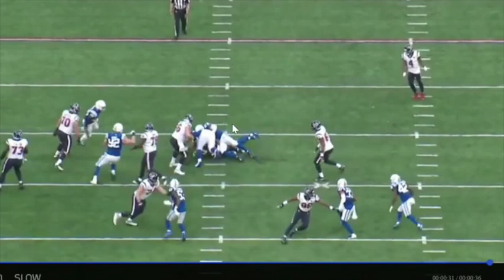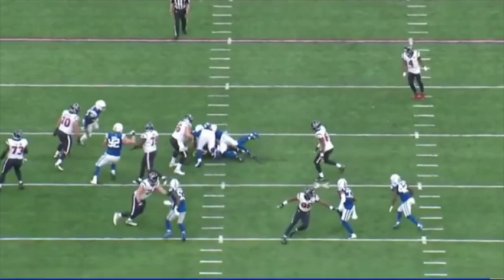I think that this is a situation where under normal circumstances, you won't see this kind of a play happen very often where he shimmies and goes inside. But because this is the fourth quarter and he's been going outside and holding that edge most of the game, cutting inside on this, it was a risk, but it paid off big time.